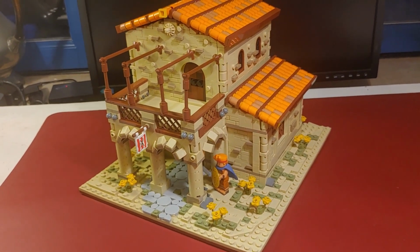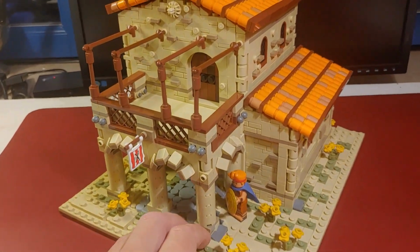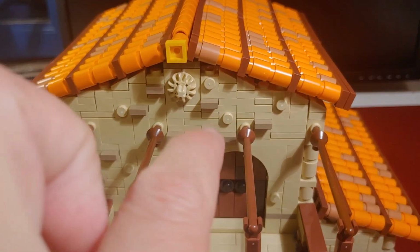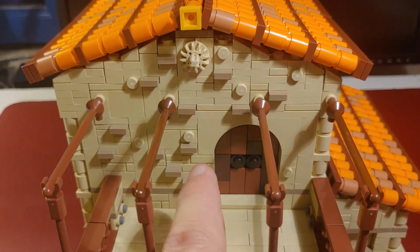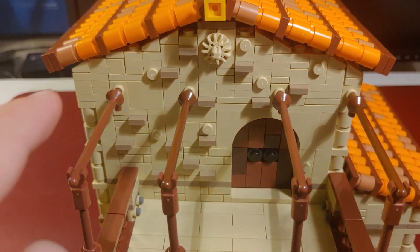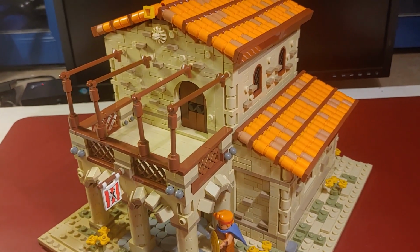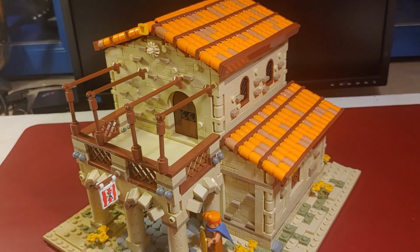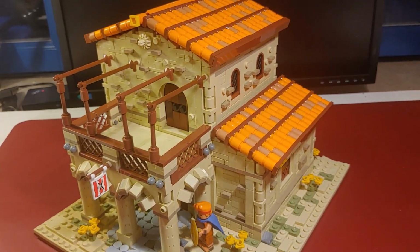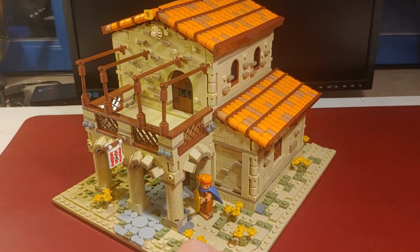A bit annoying is that there are a lot of 1x1 plates. For example, have a look here, I think, there. Yeah, all over the build we find these 1x1 plates, and those always slow down the building process, and it's very exhausting to place all of them.